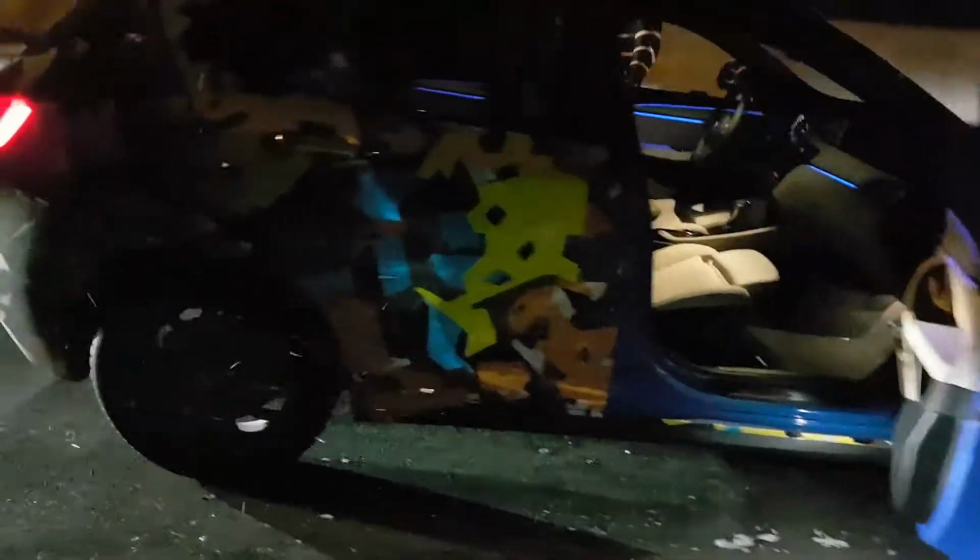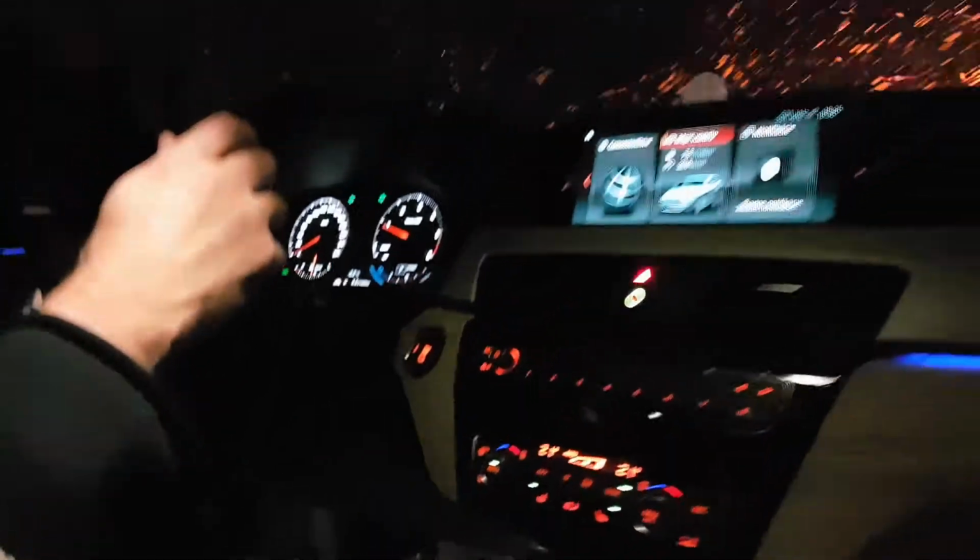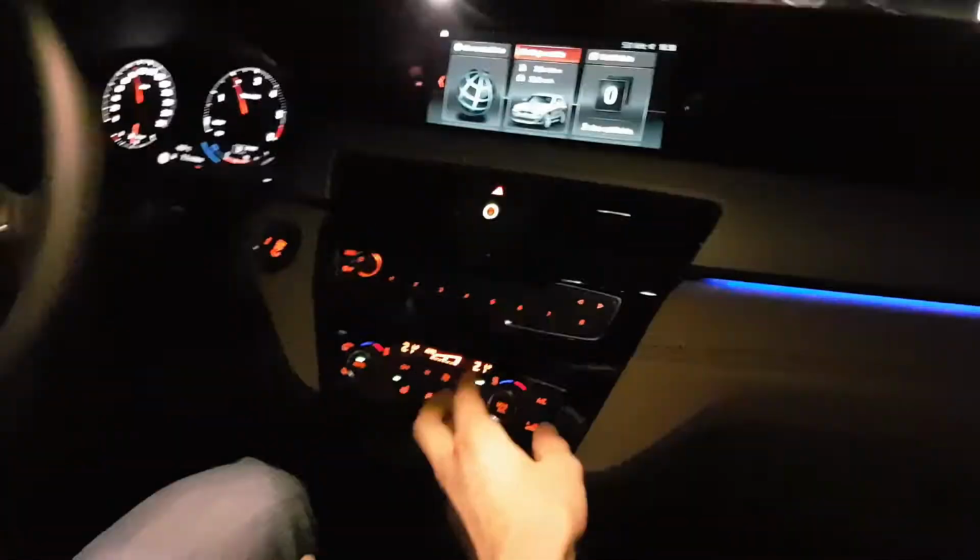So now let's go for a quick drive behind this vehicle. It has camouflage because it's not fully road legal yet, at least not in Slovakia. You've got modern lines with expressive color variations, and of course the M package as seen here.